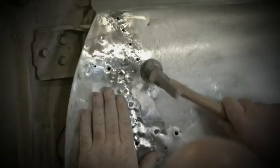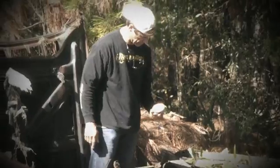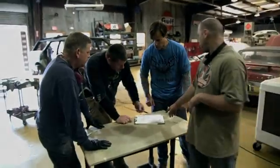Nothing. But body damage, "This is all mud, man," and rare parts, "This quarter panel is amazing," put Scott and the depot out on a limb. "That's another 2 weeks added on, which we didn't bargain for."